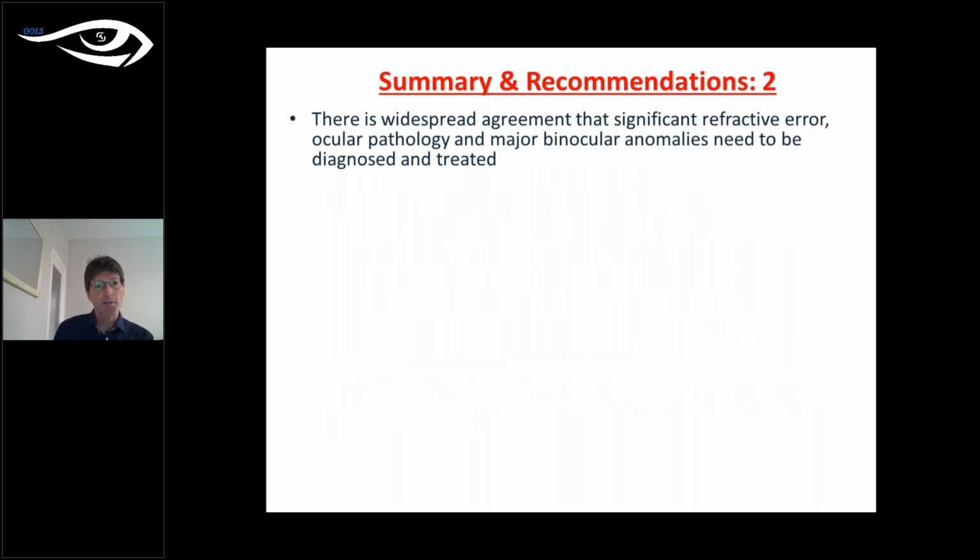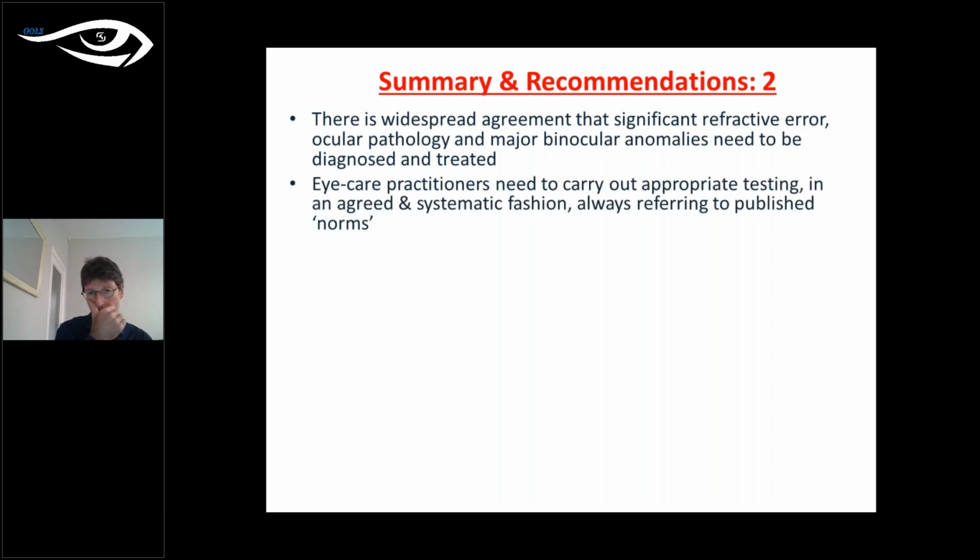Again, we're talking about subtle visual anomalies here. There's widespread agreement that significant refractive error, ocular pathology, and major binocular anomalies need to be diagnosed and need to be treated. There's no controversy about that. This is all about the subtle visual anomalies that optometrists can uncover.